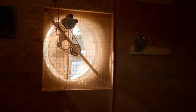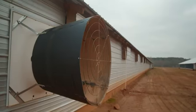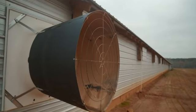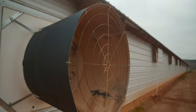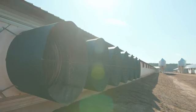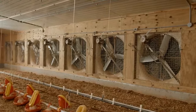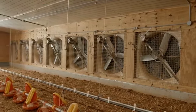We have our sidewall fans, which tend to be something like a 36-inch fan that are primarily used during cooler weather or with younger birds to control air quality. Now, most modern houses have tunnel fans. They're called tunnel fans, but they're actually used not just for tunnel ventilation or hot weather ventilation. They're also used during more moderate weather to bring in air to control our house temperature.